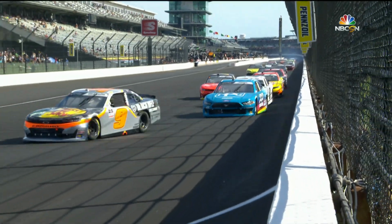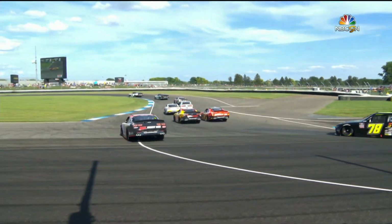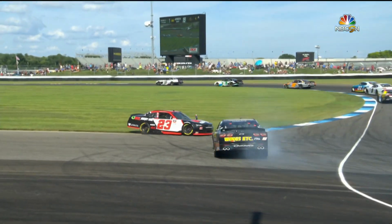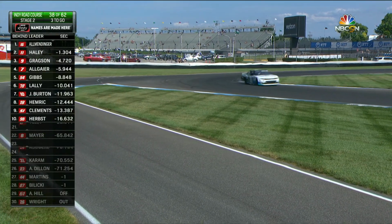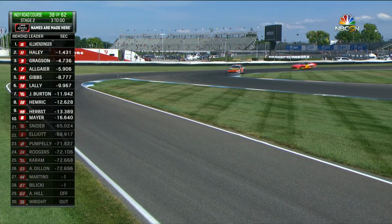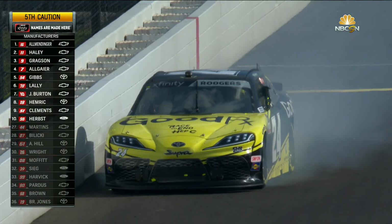Yeah, we're going to look at it right here. Getting down in the corner, Austin. Just gets a little bit. I'd have got a little bit help, but I couldn't really tell. Allmendinger stays on the track. Haley stays on the track. A bit surprising there. The 7 of Allgaier. Oh, and the caution throws out.